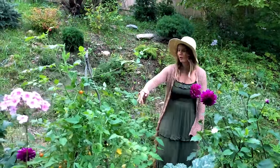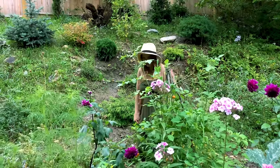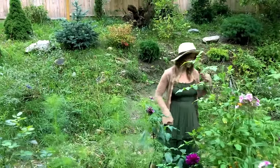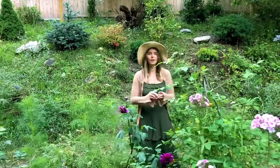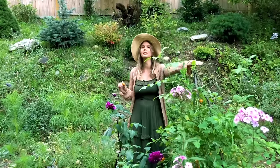They bloomed purple and beautiful this year, which I'm really grateful for. Here we have our Sun Gold cherry tomatoes, and you guys, oh my gosh. Here, these are so good. They're like candy. I'm so grateful that we planted these in the tripods.